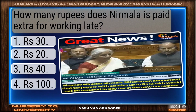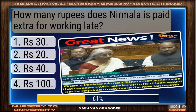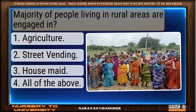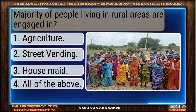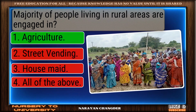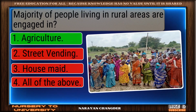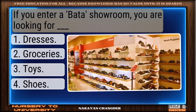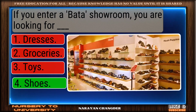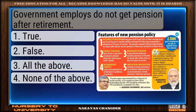How many rupees does Namala get paid extra for working late? Great thinking. Rs 40 is the right choice. The majority of people living in rural areas are engaged in. Great job. Agriculture is the accurate answer. If you enter a Bata showroom, you are looking for dash. Sharp thinking. Shoes is the right choice.